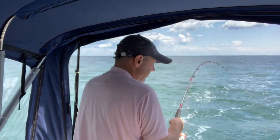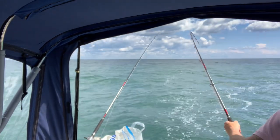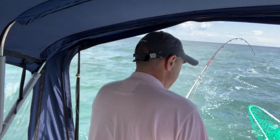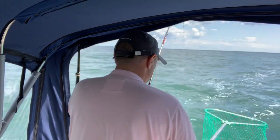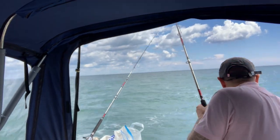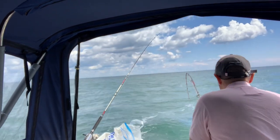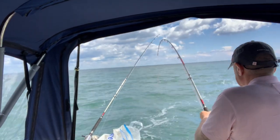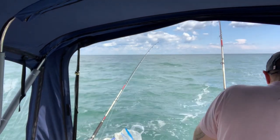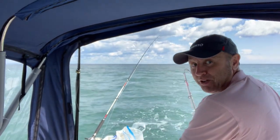Crikey, that is a nice starry, that is. Let's get the net. This is the hard bit, doing it on your own. Ah, it was in the net, then it's out of the net, now it's gone down. This does not want to go in. That's the only downside of fishing on the boat on your own.